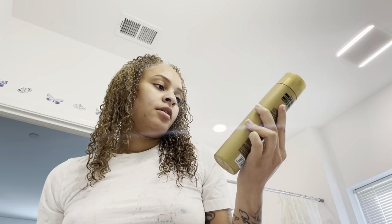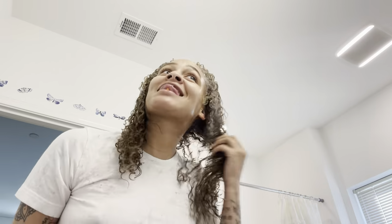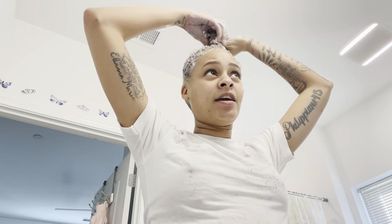I'm about to go in with some Blonde Brilliant Ash Blonde Lathering Toner, and this is extra strength or whatever, so this is like shampoo. I'm about to go in with this and then come back and show you the color. Oh, I actually like this. I like this, bitch. Okay, it's hope after all. Like I said, I'm going in with a little purple shampoo and this is toning it.